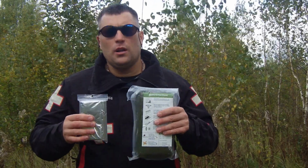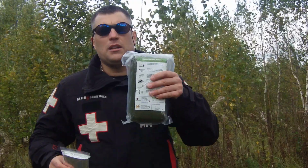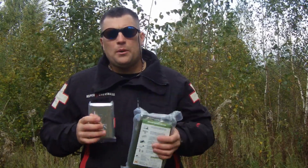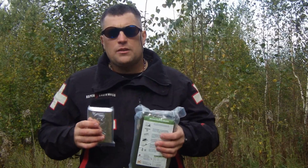I used two well-known things before: the space blanket, or survival blanket, and the blizzard, to protect my patient from hypothermia and from the surrounding environment like rain, wind, sun and getting cold. These are the two items I used to help my patients during real first aid and trainings.